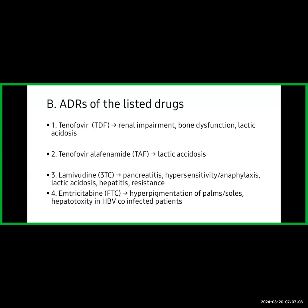The next question is adverse drug reactions of the listed drugs. We listed like 3, 4, 5 drugs. Looking at their adverse drug reactions, tenofovir is a nucleotide reverse transcriptase inhibitor, and we know nucleosides and nucleotides have a family effect, which is lactic acidosis. Majority of them have lactic acidosis. Apart from that, renal impairment and bone dysfunction. Tenofovir alafenamide doesn't have as much renal impairment and bone dysfunction, but also has lactic acidosis, and to some extent some dyslipidemic effects, more than that of tenofovir.